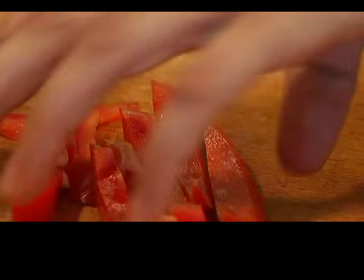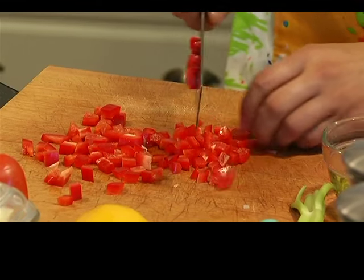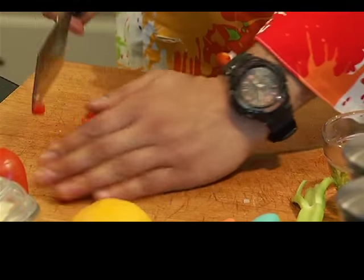Dice our pepper as well. Again, pasta is a dish that you can really improvise with, as long as the flavors kind of work.